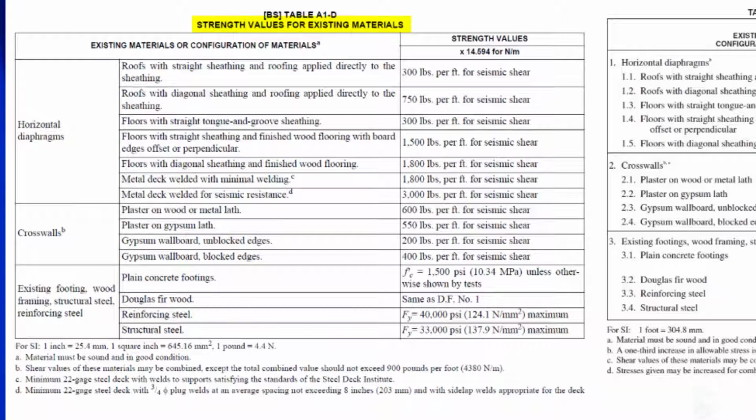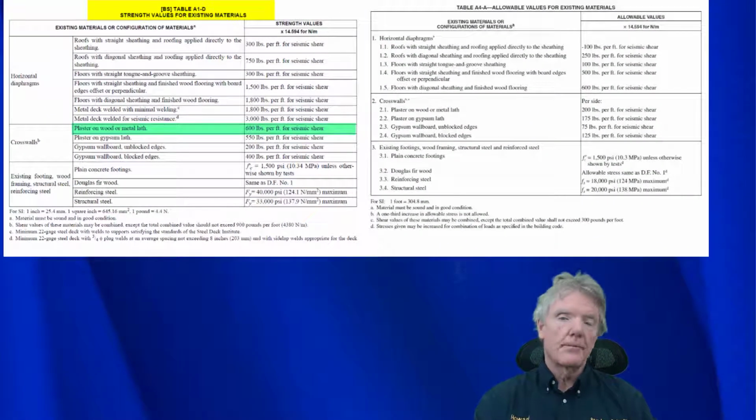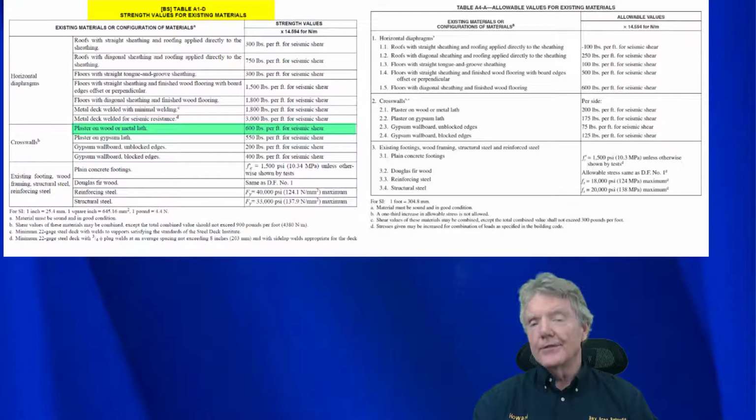So for example, let's say we have 1 linear foot of stucco, and that is plaster on metal lath, and we apply 600 pounds of lateral force to it, and then it fails. I mean, it completely fails. It can't resist anything anymore. Now imagine it as like a weightlifter. A weightlifter is lifting up 600 pounds. Once he gets that 600 pounds, he can't do a bit more. He has to drop it. He can hold it there for a second, and that's it.